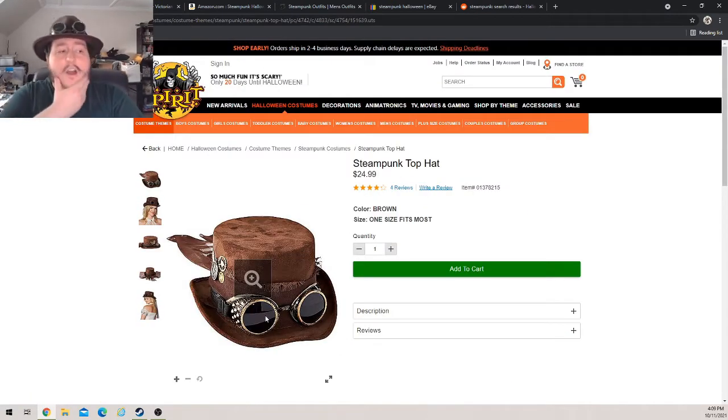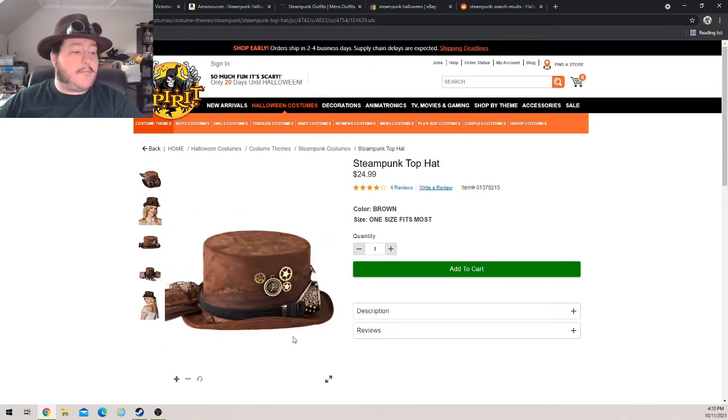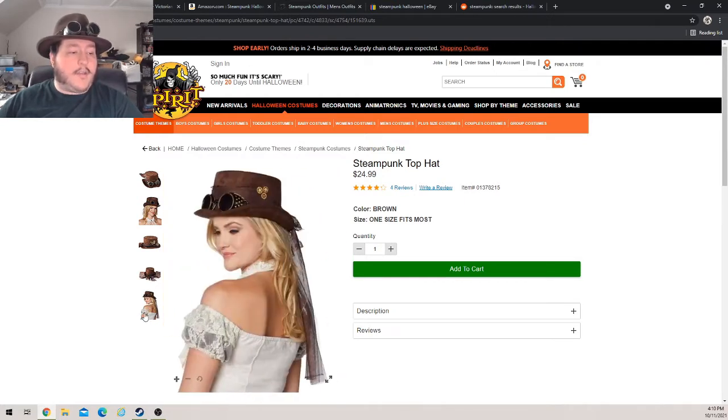So, $24 Steampunk Top Hat. This is where Nate will get a little bit mean, because I know hats. It's like a velvety material. These are cheap, kind of probably glued on, so they're probably going to fall off after a bit. You get the goggles with it. I wonder if they're glued on or stuck on, and you're not able to get them off. Oh, it kind of has a trail.